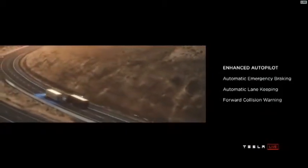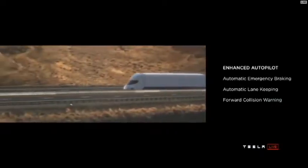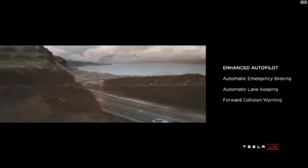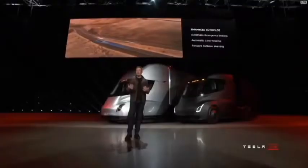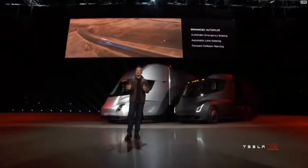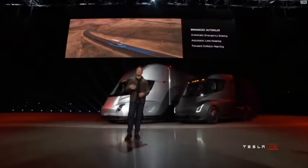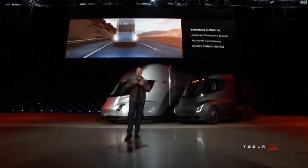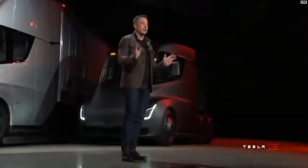The truck will automatically brake, but it will actually automatically lane keep as well. So even if you're in the truck and you have a medical emergency, the truck will stay in lane and gradually come to a halt and put on the emergency lights. If it doesn't hear a response from you, it will actually call emergency services and get an ambulance. It's going to take care of you. It's going to take care of other cars. It's going to take care of pedestrians. This is a massive increase in safety.